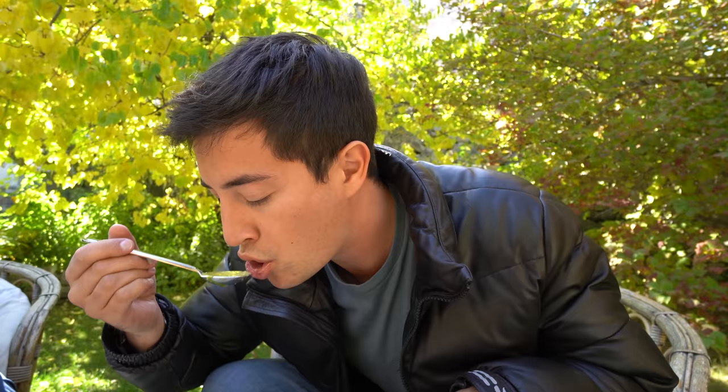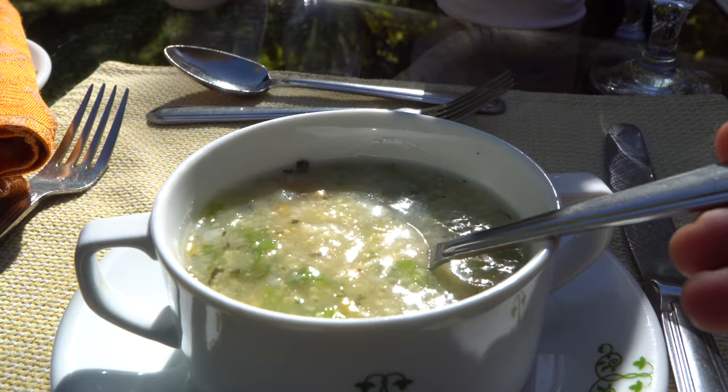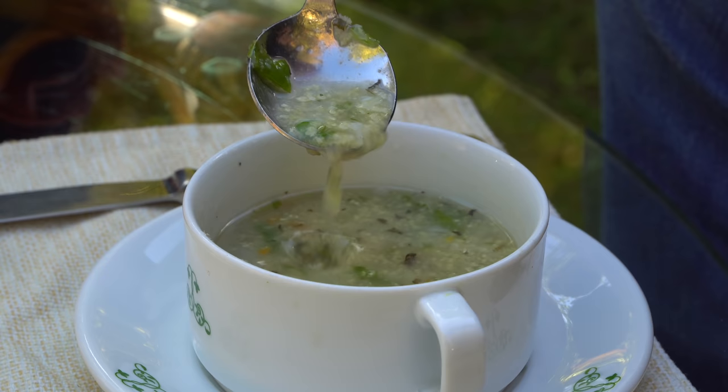Yum. Oh, really light flavor. Doesn't taste like any of the other soups we've had in Pakistan. It actually tastes so home cooked and reminds me of my grandmother's cooking. It's really simple but delicious, hearty.